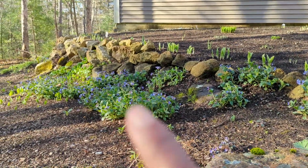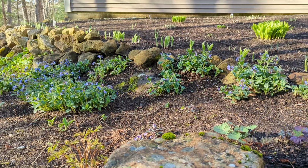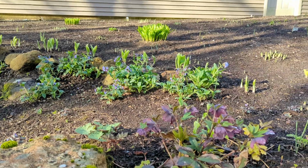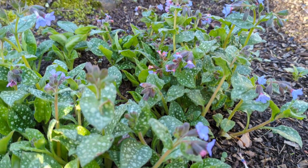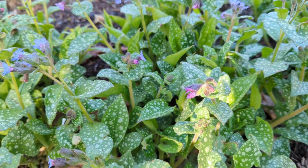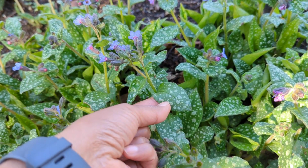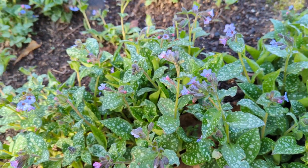At the base of my hosta garden, these beautiful flowers that you see, they're called pulmonaria or lungwort. I'll take you in for a closer look so you can see how pretty they are. What I really like about them is that they put on a beautiful display of color between the purple and pink flowers. But then what happens is the leaves actually get larger and tougher as the season goes on. And they really provide a lot of wonderful interest all season long.